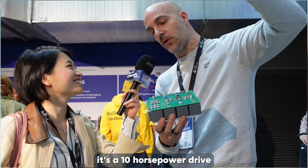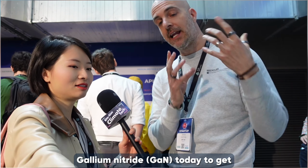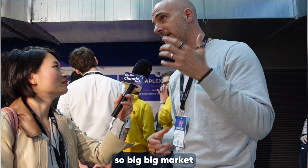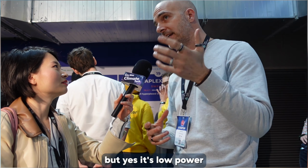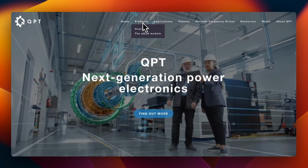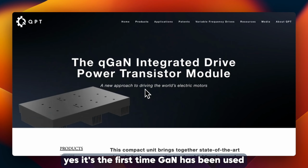Now it's just using the low power density thing. Gallium nitride today, everybody's really excited about GaN today. It's a big market. But yes, it's low power, next generation mobile phone chargers, power supplies. This is the equivalent for the mobile phone, but for industrial practice. Yes, it's the first time GaN has been used, not just for industrial. I mean, this would probably be for an industrial motor. But again, it could be a drive in an electric vehicle or, as I say, heat pumps and air conditioning systems. How would you explain this to an 8-year-old?